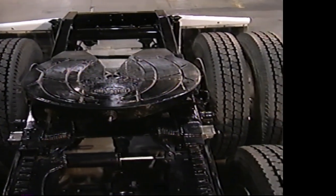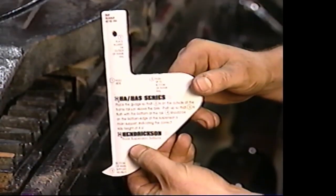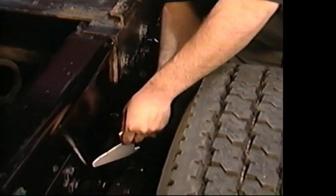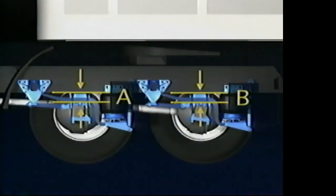Next, let's check for suspension slope. Again, using the Hendrickson ride height gauge, measure the height of the rear axle main support member. This measurement must be within plus or minus 1/2 inch of the height of the front drive axle. If the front main support member height differs from the rear by more than 1/2 inch, adjustment is required to conform to specifications.